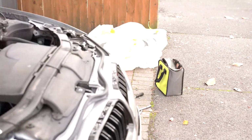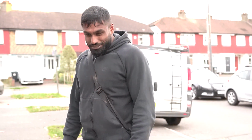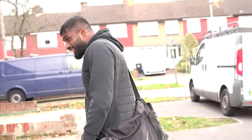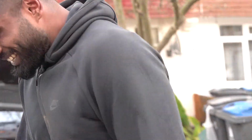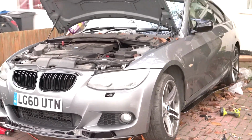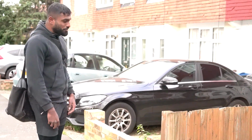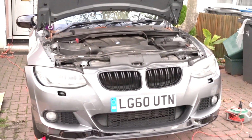He wasn't expecting the bumper, and he just saw that the bumper's there. Little surprise for you, with the splitter as well. Do you like it? He's getting gassed already. I can't wait for the car to be dropped, man. It's going to look nice. Spoiler as well. Yeah. The grills actually look mad. Yeah. It makes a big difference.